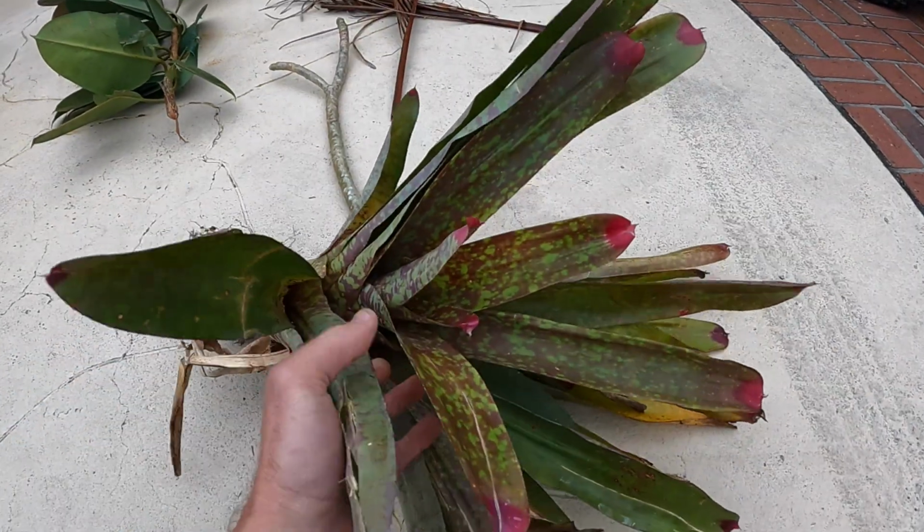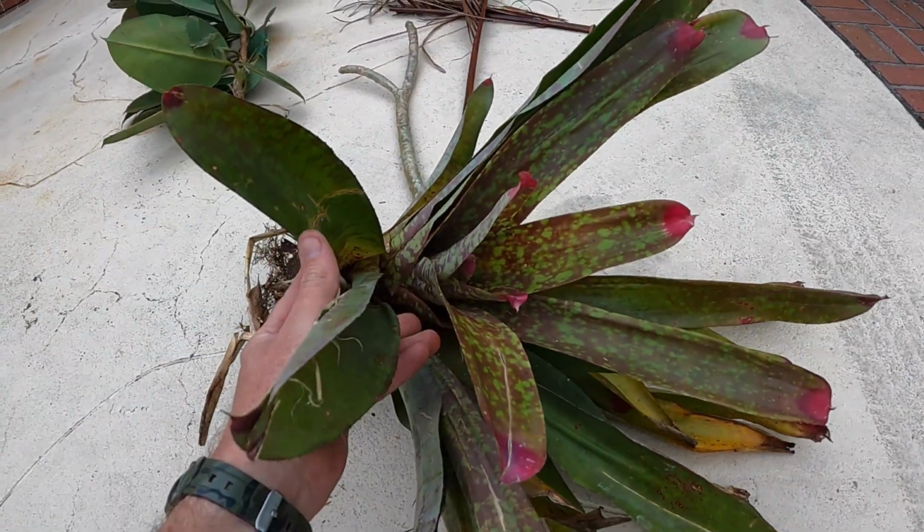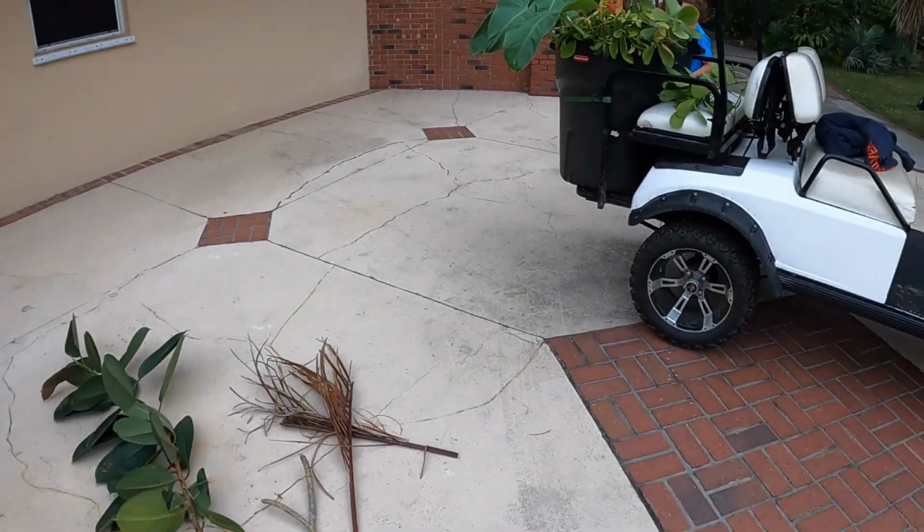But boy, it is just beautiful. Look at that. Not too many spikes on this one either. Oh, I take that back. I guess there are spikes on it. All right, what else you got, bud?